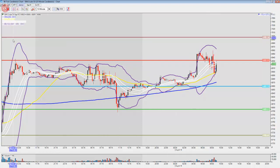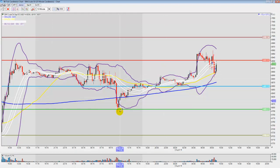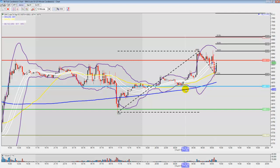So if you put the extension on here, you can easily see that it can knock out the $70 a barrel mark to 61.8%, from the lows of Friday to now. So this move can move up here to 70 is what you're looking at.